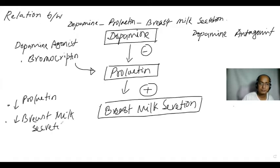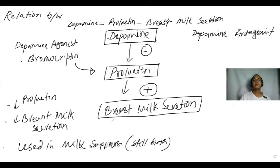Okay, and it is used in that clinical condition when breast milk suppression is needed, like a mother delivering stillbirth, or the mother whose newborn baby died. So it is used in milk suppression, like stillbirth. So on the left side, we finish that dopamine agonist, just like dopamine, decreases the prolactin secretion, and decreased prolactin secretion will result in decreased milk secretion. And it is used in several conditions like prolactinoma, that is prolactin secreting pituitary adenoma or pituitary carcinoma, pituitary tumor. And when any mother delivers stillbirth or the baby dies due to any cause, and then milk suppression is needed.